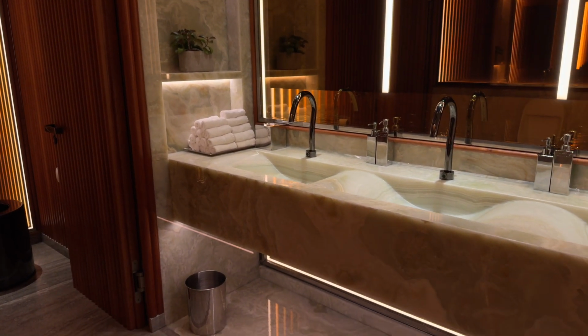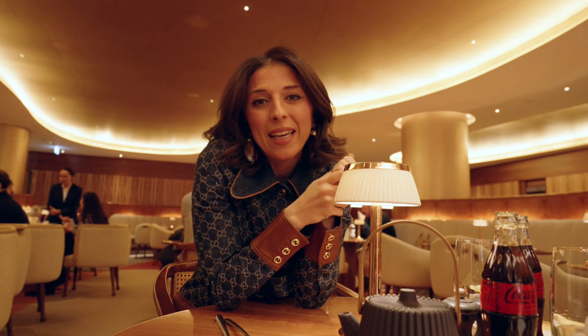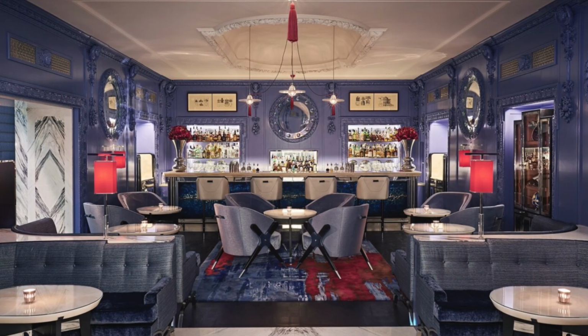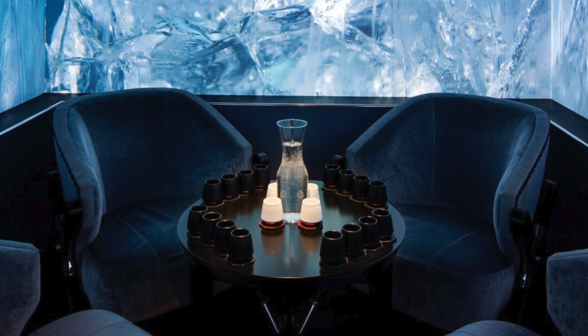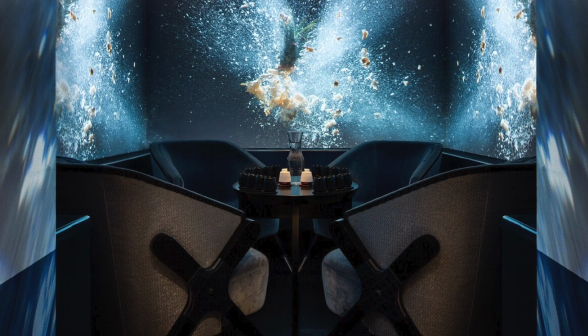And the third thing that I love in the hotel is the blue bar. Now there's nothing quite like the blue bar. I'm going to let you take a look for yourself. It is such an inspiring moment in design and so different to everything else here.